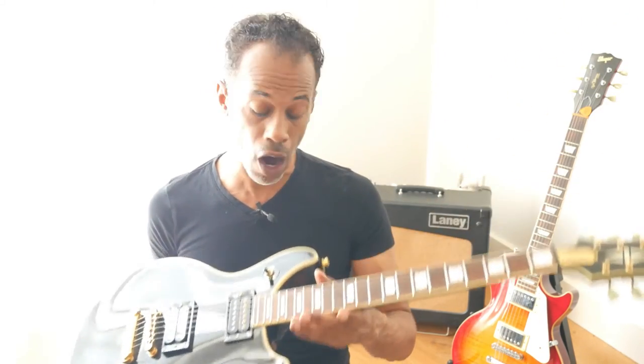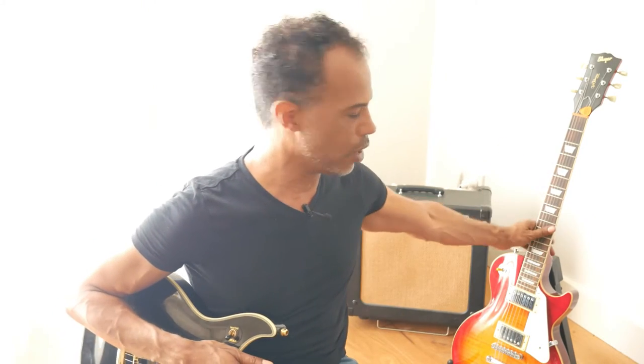So if you are into the Les Paul style guitar and you want something that's not going to break your back, you might want to consider getting one of these, because certainly I could see myself gigging this all night long, to be honest with you, as opposed to this Les Paul back here. 8.6 pounds on this one.